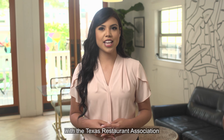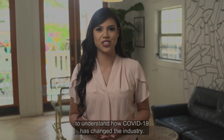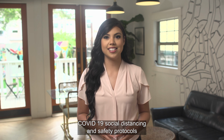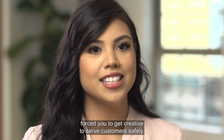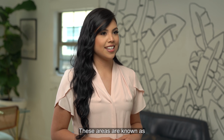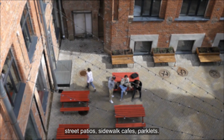Texas Workforce Commission has partnered with the Texas Restaurant Association to understand how COVID-19 has changed the industry. COVID-19 social distancing and safety protocols force you to get creative to serve customers safely. To meet customer demand, many of you changed parking and sidewalk space into dining space. These areas are known as street patios, sidewalk cafes, parklets.